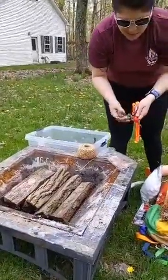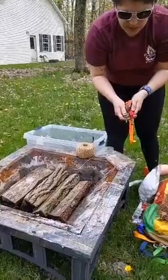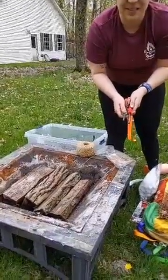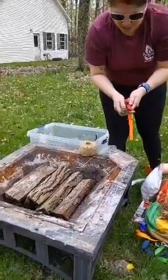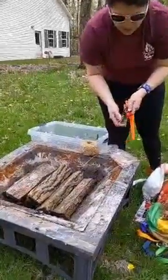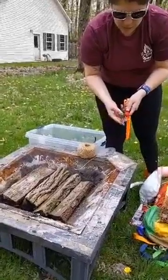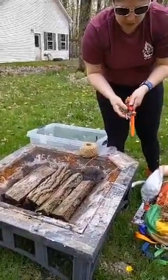A lot of times when people say you're using flint and steel, you're actually using a little rod like this, which is a ferrocerium rod. Ferrocerium rod. I cannot say it. That's why I brought Ben to videotape. So it's a ferrocerium rod, and it sparks really nicely when you start striking it.